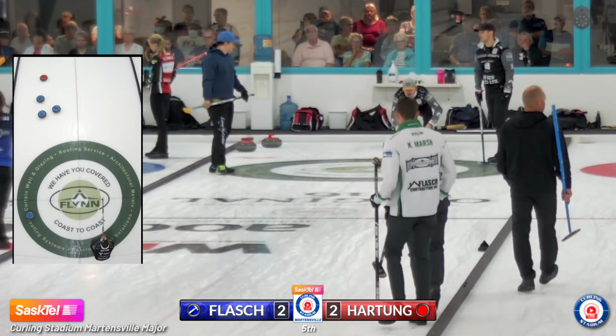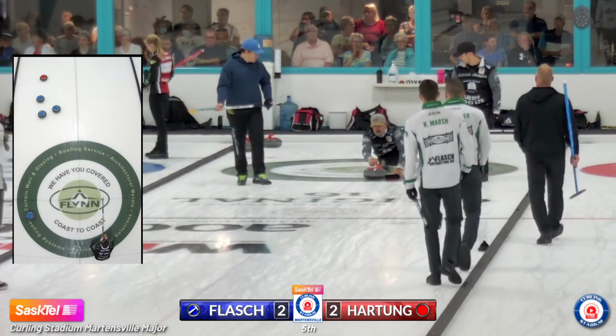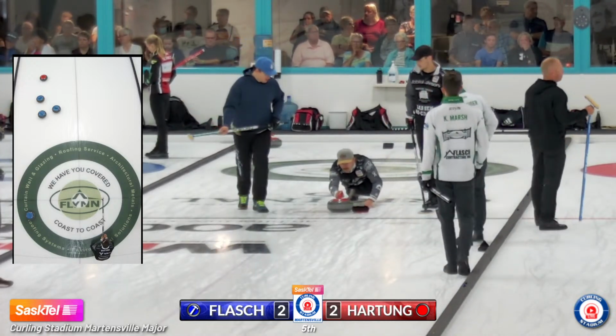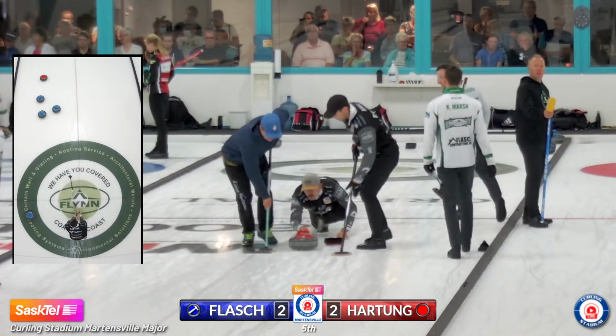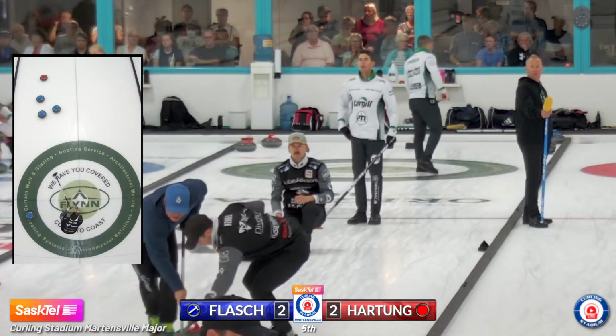So perhaps a little bit better opportunity for the Hartung team. Get around, it's still a corner guard, but you can be a good piece of the 8 foot. I don't think you could still bite 4 and be buried.